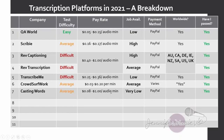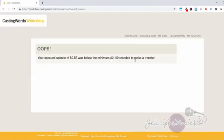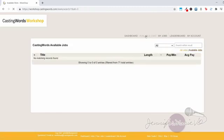So what happens, and I'm just going to show you right now what happens with CastingWords. You can see right here, I have a balance of 56 cents that I made. If I click request transfer, you can only do that once you make $1. So you'd think it'd be pretty fast for me to make $1, but what happens is I go to available jobs at the top, and they have a total of 71 available jobs, but none of them are popping up for me to do.